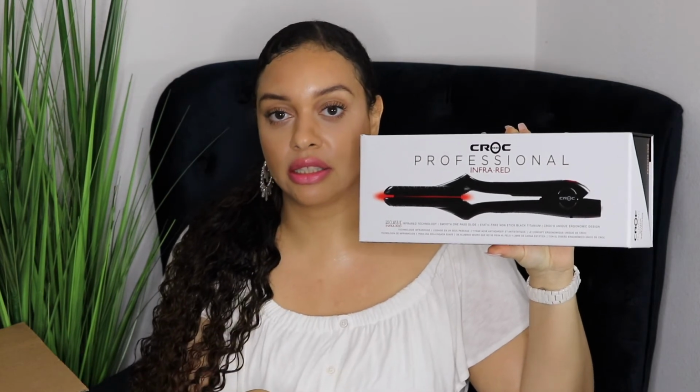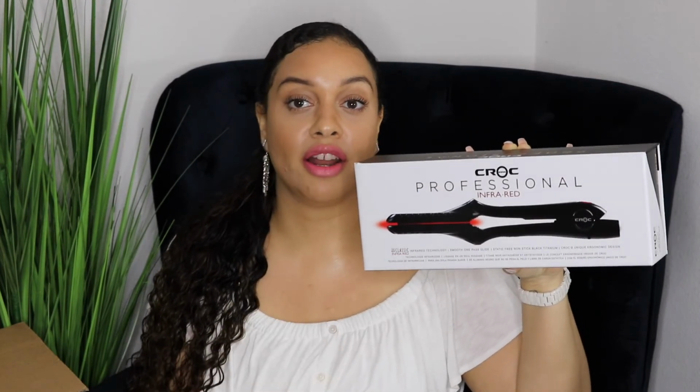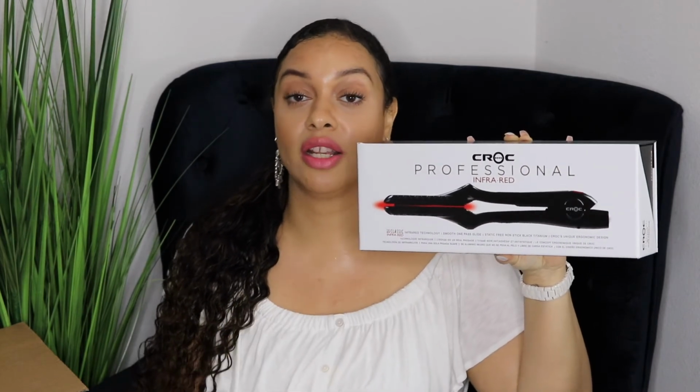Even though Ulta does carry a version of this, which one is it? It's not this tier. The one that's carried at Ulta is not this tier, and it's not the infrared. So definitely, if you're gonna get a flat iron for mom, I suggest checking this one out. It's really good, really high quality.